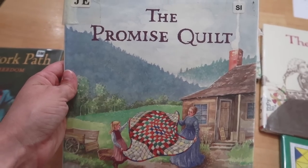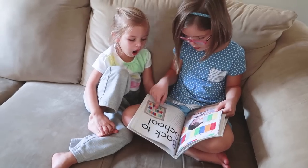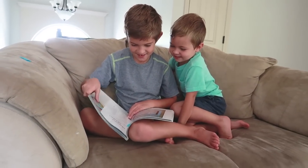Since we're busting out the sewing machine today, we're doing a little unit on quilts. I've got some fun quilt book read alouds. I'm letting the kids look through quilt patterns and choose some of the ones that they most like. Not because we're gonna make them, but just to open their eyes to what a quilt can be.